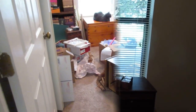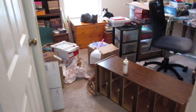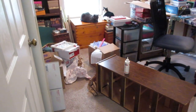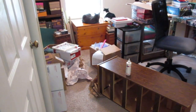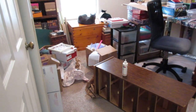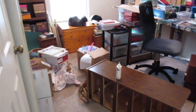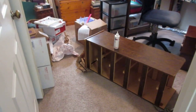I will update soon. Hello everyone. I am on day 2 of the craft room organization. I did spend about an hour and a half last night after dinner moving some stuff around that I thought would be better, and I spent some time gluing the chest together.